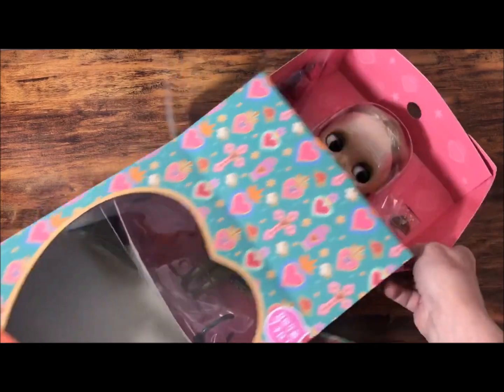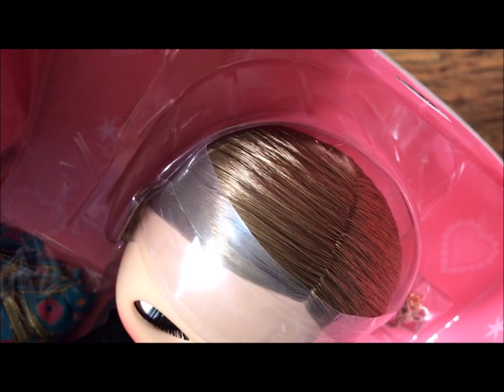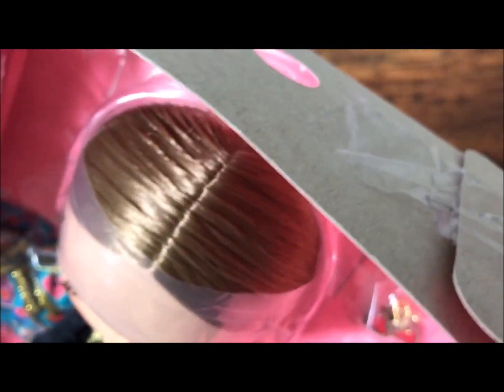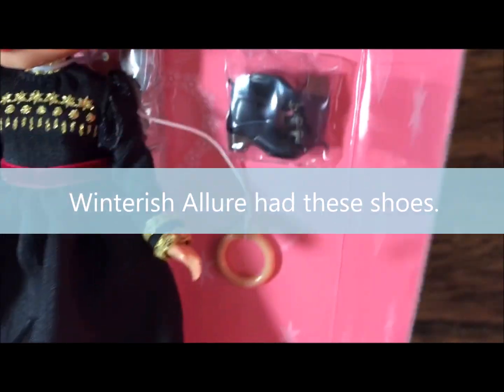Pull her out of here. So, she has a middle part. They're saying her hair, what was her hair? Brown. It's kind of a light brown. So there are her earrings. Oh, those boots are cute. Yeah, I remember seeing those boots. I have a pair of those. I don't remember who had those, but those are stock boots.